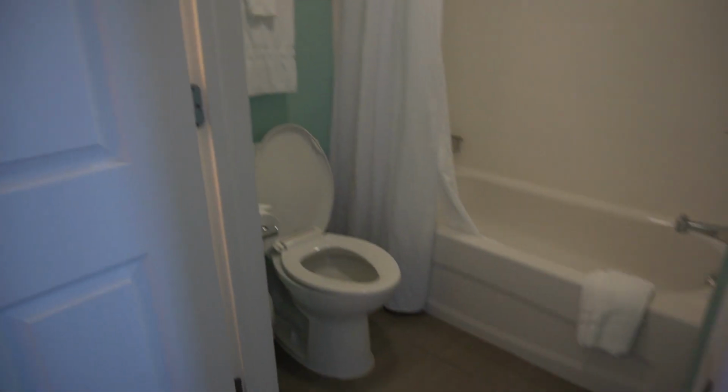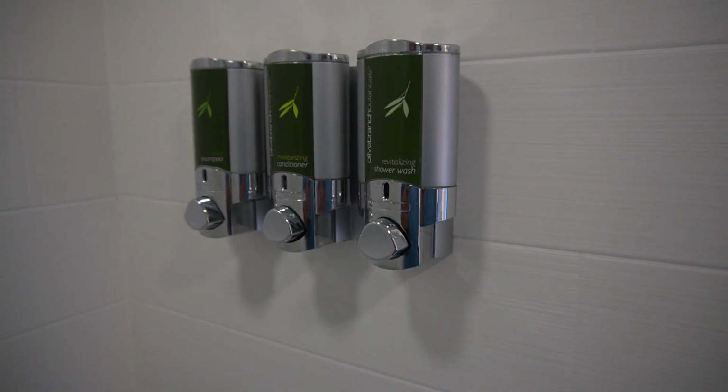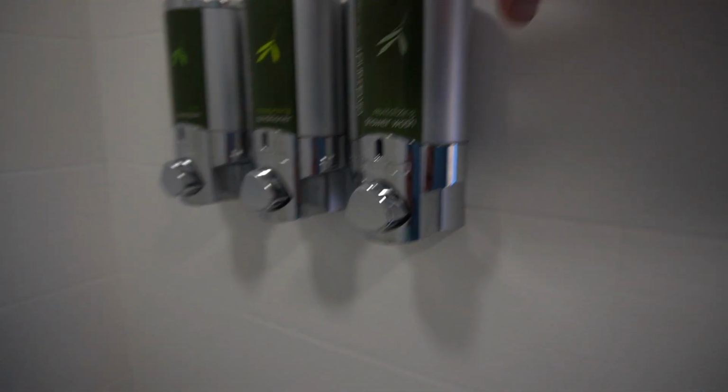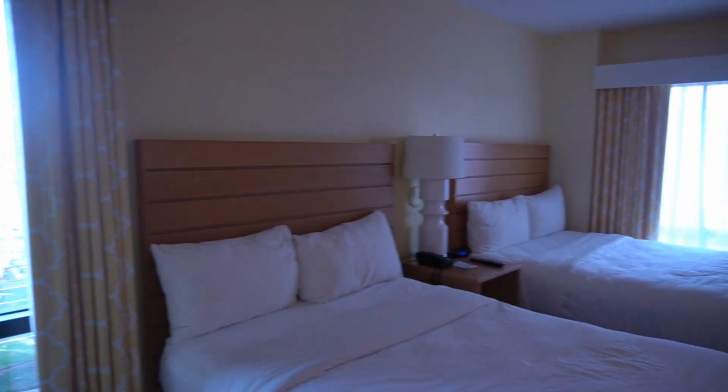And in this second bedroom, another toilet and a shower. Oh, look at this. They're like getting like Disney now. They put the stuff on the wall and they refill them. And you can't steal them. They're bolted in. Caulk job in here is also superior, my friends. Really nice place. It's amazing. The second bedroom has a pooper and a shower.